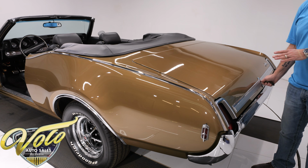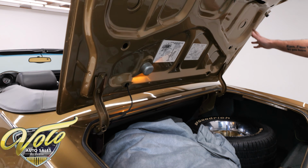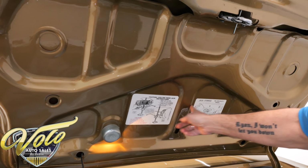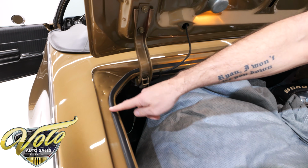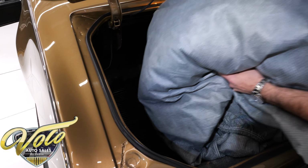You're going to really like this trunk compartment. Look at under the trunk lid. This is painted slick. This is as glossy as the outside. The latch is clean, new stickers, and a working factory trunk light. Now the jamb is just as slick. The weather strip is new. This car cover will come with it.